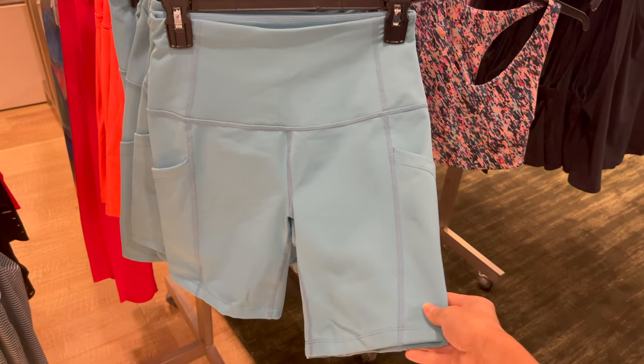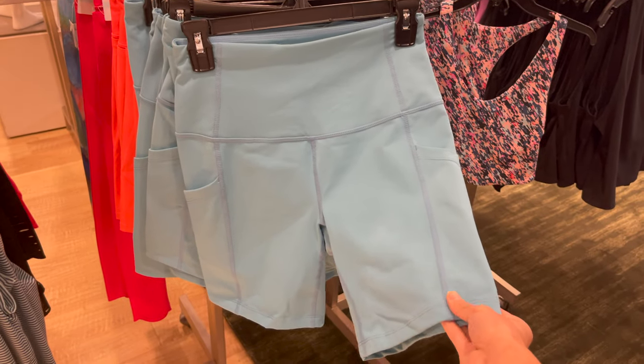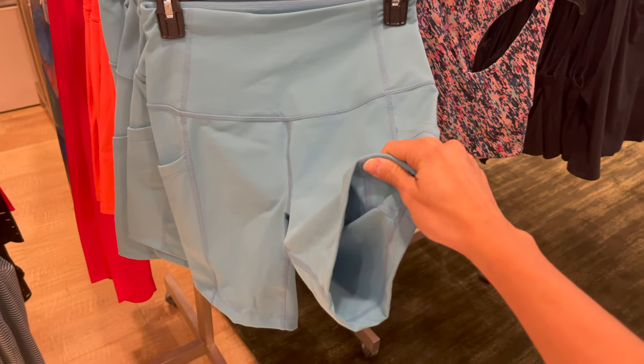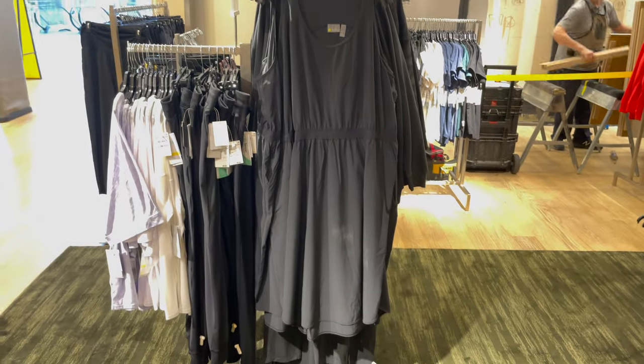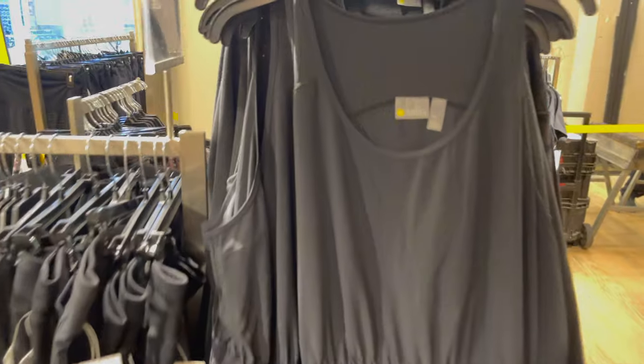She's thick. You're gonna be able to do the squat test in these for sure. You can already tell. Look how fun this jumpsuit is. I saw this online and thought how comfy would that be? It's like a little jumpsuit.